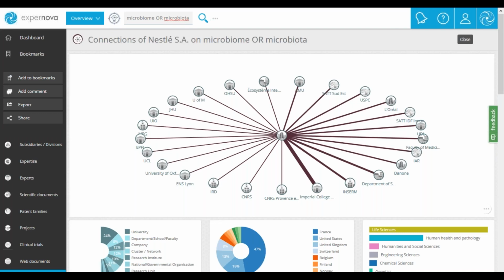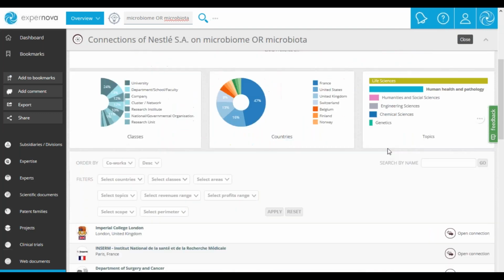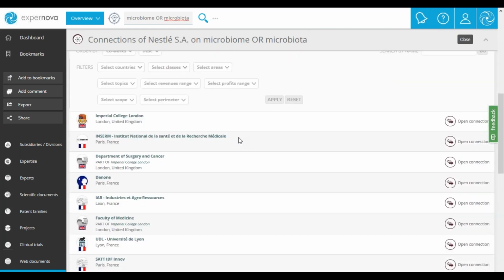Here you can easily see with which organizations Nestlé collaborates, and even better, you can access the detail of the collaboration. You have Nestlé in the middle here, and all around you have all the organizations with which Nestlé is collaborating on the microbiome. Below, you have the same information in the form of a list.